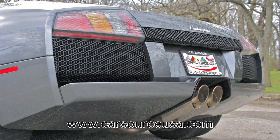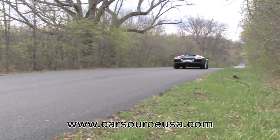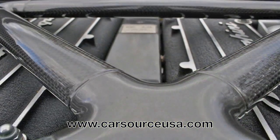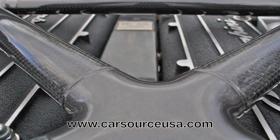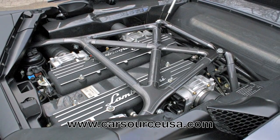In brutal honesty, it's one of the loudest cars out there, but the sound is so melodic that it doesn't annoy you. I say that subjectively because, as we all know, a Lamborghini is not for everyone. Inside the engine bay, the optional carbon fiber engine frame and engine cover add rigidity to an already stiff structure.